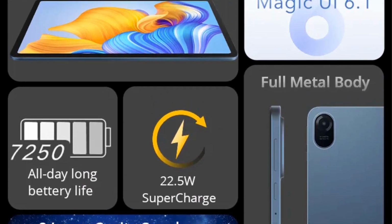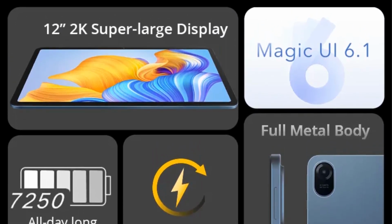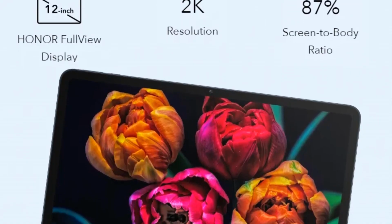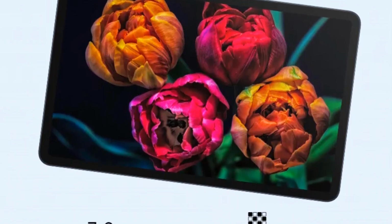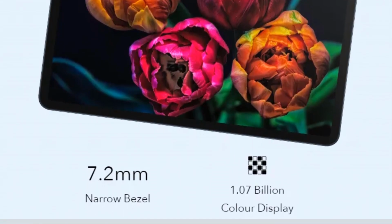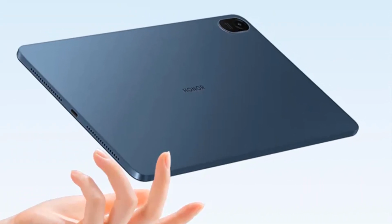The HonorPad 8 is a feature-packed tablet that offers a remarkable user experience with its impressive specifications and cutting-edge technology. This global version of the HonorPad 8 boasts a 12-inch 2K eye protection screen, providing users with a stunning visual experience characterized by sharp, high-resolution graphics and eye comfort features to reduce strain during extended use.